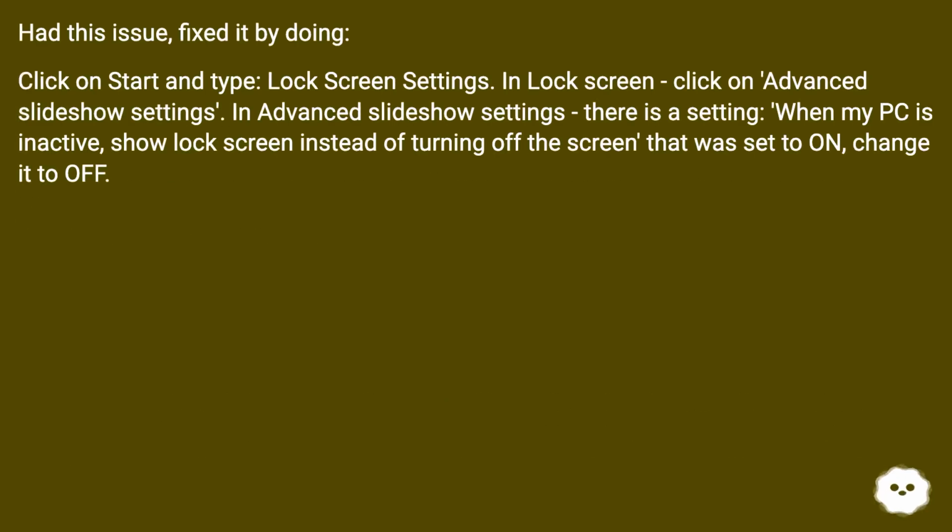Had this issue, fixed it by doing this. Click on Start and type Lock Screen Settings. In Lock Screen, click on Advanced Slideshow Settings. In Advanced Slideshow Settings, there is a setting, "When my PC is inactive, show lock screen instead of turning off the screen." It was set to On; change it to Off.